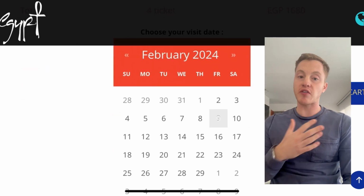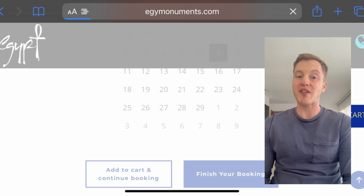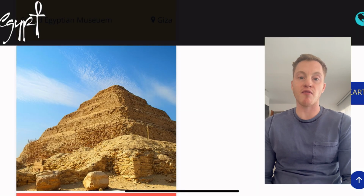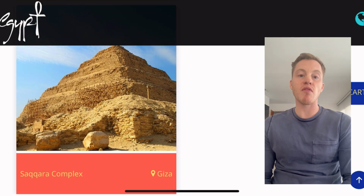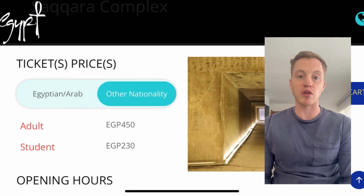For some sites like Saqqara and Giza, there's an option to purchase a ticket for your vehicle, which almost everyone will need to do. Ask your tour company what type of vehicle you will have. For most of you, it's going to be a car, and then purchase that ticket for the vehicle in addition to purchasing the tickets for the entry to the sites.